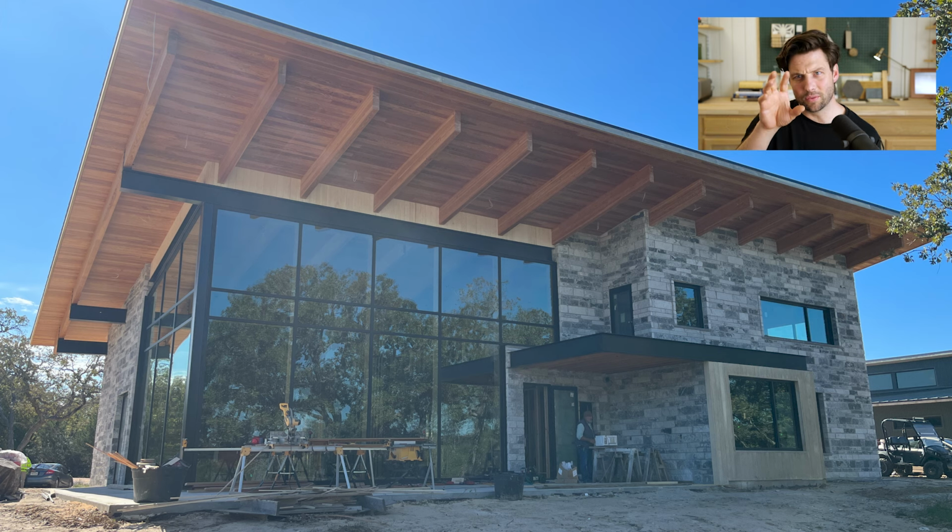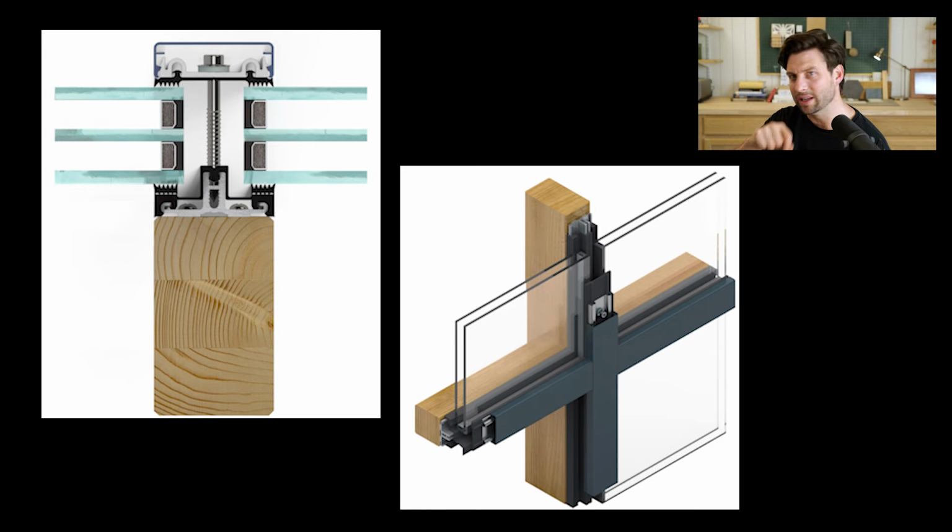Let's look at the windows real quickly, and I'm going to come back into this later and we're going to talk in more detail, but just so everybody's on the same page, the general idea is it's a veneer track. That's what Oldcastle calls it. Stabilux, they're out of Germany, they call it something else. Nearly all the big window extrusion manufacturers, YKK, Oldcastle, Stabilux, the aluminum extrusion manufacturers, will make a version of this that is intended to go on either steel or on top of wood.